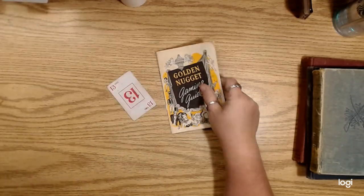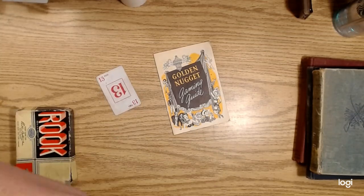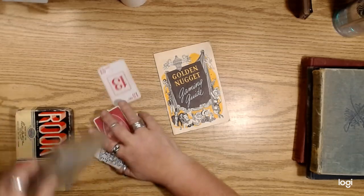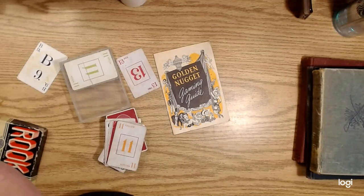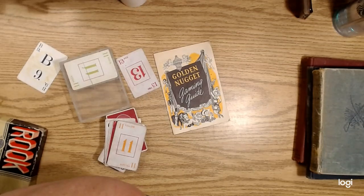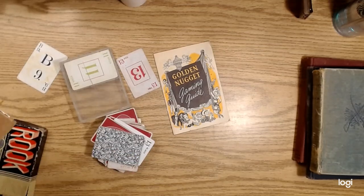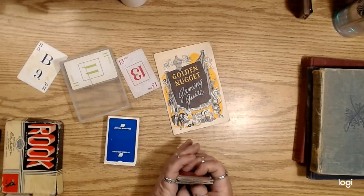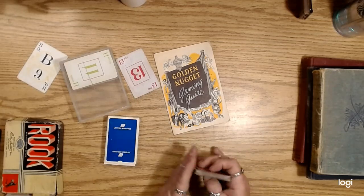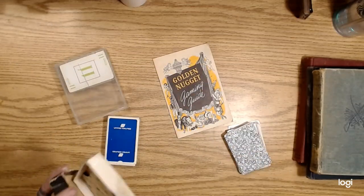So, whoops. There's a bunch of cards in here. I'm going to do some book boxes too. So a lot of the books from the last sale that did not sell, I'm going to put into boxes and offer those at, you know, some kind of reduced price or whatever. There's a bunch of cards. It's that Root game.